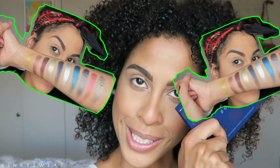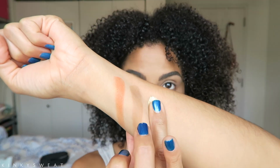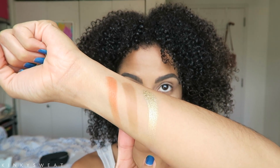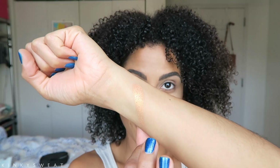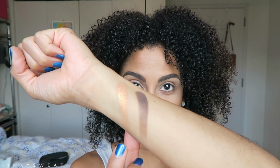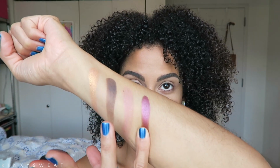I'm gonna do row by row, and I'll do a clip for each row, and that means it's time for some instant swatchification. Yeah! The Aries, the Taurus, the Gemini, and the Cancer. Gemini looks good. The Leo, the Virgo, the Libra, and the Scorpio.